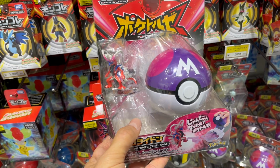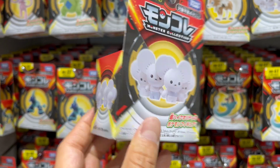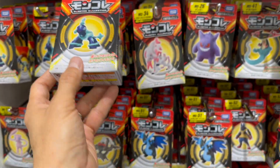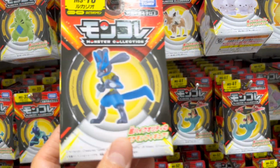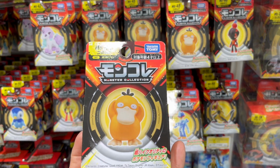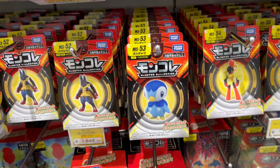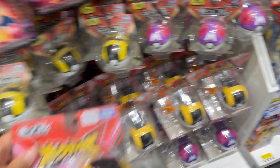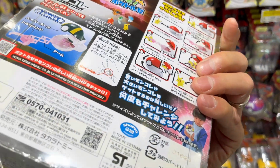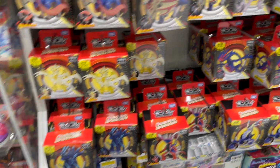And just behind the stationery section, are the Moncolle figures. Did you guys spot any new ones? I like the Mouse Hold one. We have a cute Terapagos. Here's everybody's favorite Psyduck. And this is an item I've never seen before. The Moncolle Poketto Toruze. Looks like you can catch your favorite Pokemon with the Monster Ball, or in this case, the Ultra Ball.